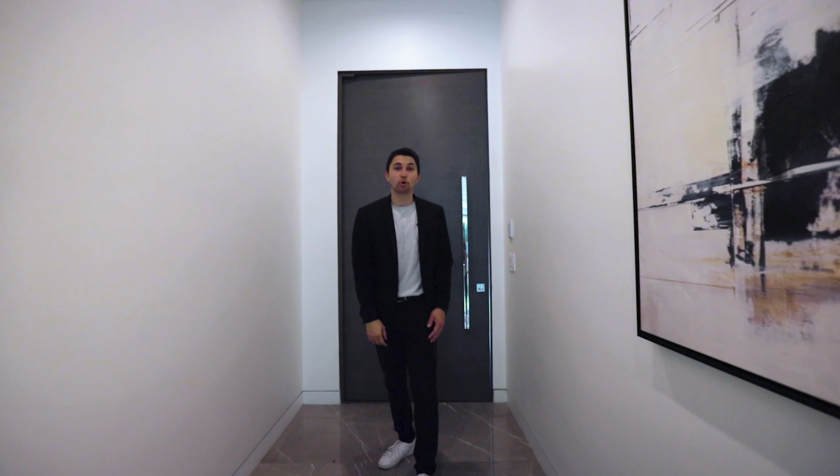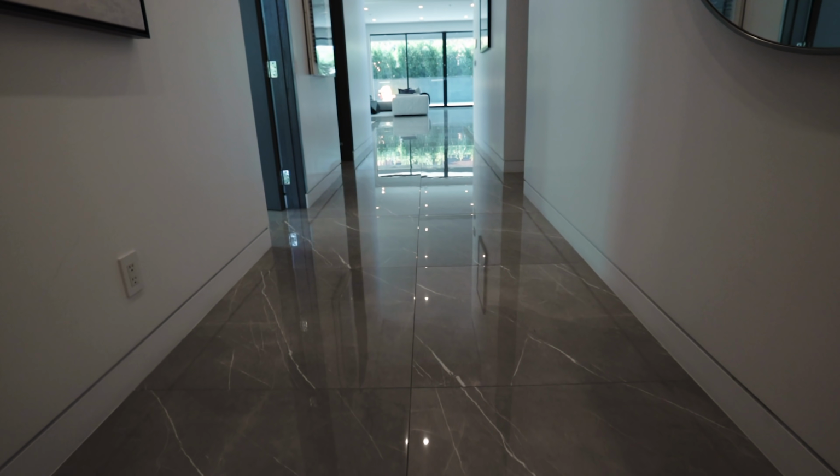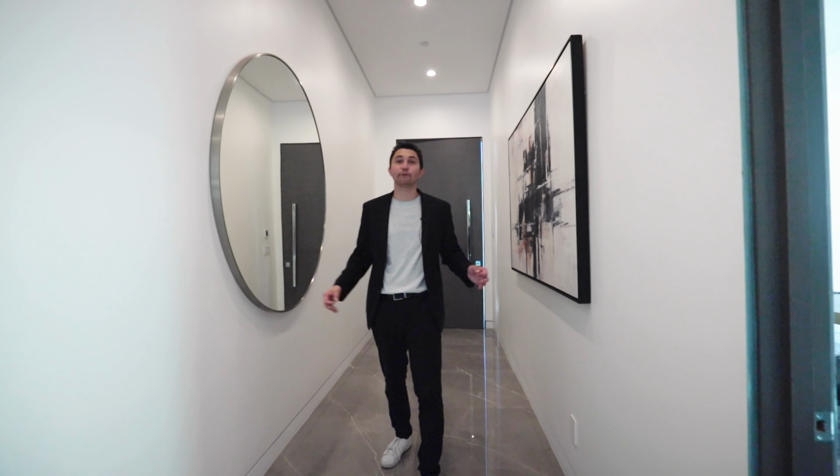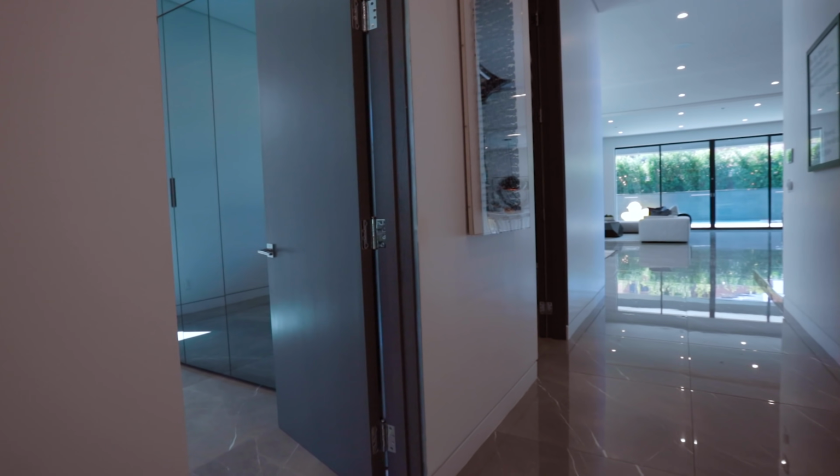Through this large pivot door, we enter a long hallway featuring these marble tiled floorings, and there are bedrooms on either side of me. Before we enter the main parts of the house, we're going to first take a turn to my left.